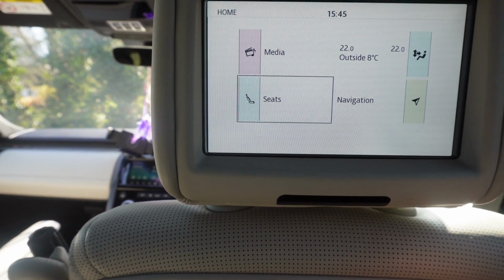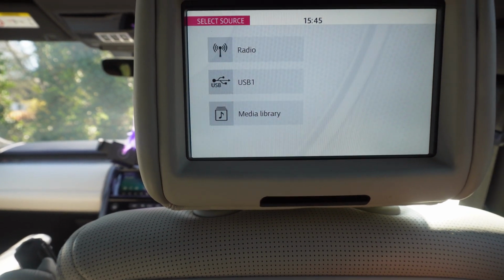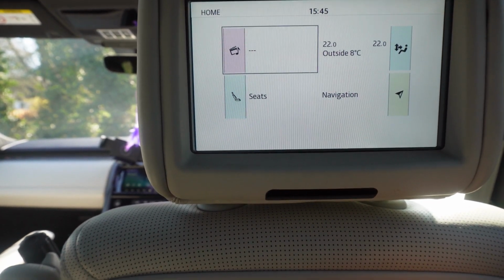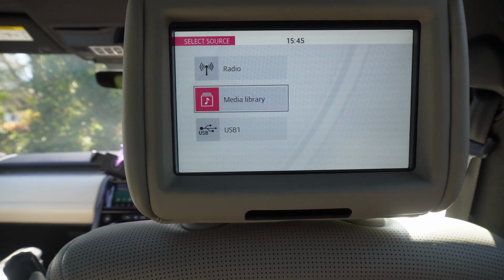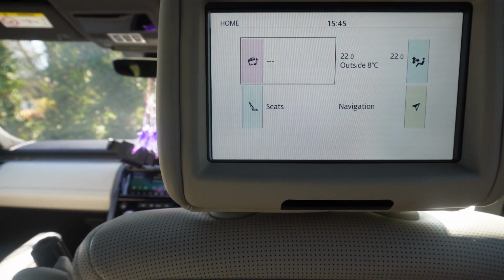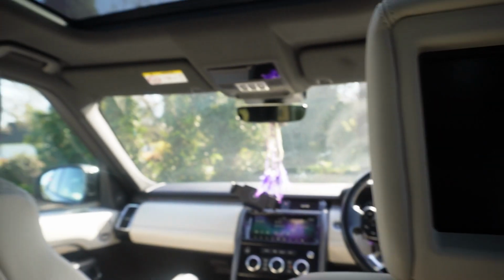If we come out of there, you can even set your navigation from here, your temperature, your media. If you go into media, you've got radio, USB, media library. So it gives you a great amount of options, and sitting in the back here, it'll definitely keep you entertained. There's no doubt about that if you've got a few kids that want to sit in the back. And I think with this media library, it's based on what you put into those HDMIs at the back there. That allows you to control whatever you want to control. But yeah, I mean, great system and great usability. It's something you'd have to play with to get used to, but I mean, just switch that off now, and we'll put that remote back.